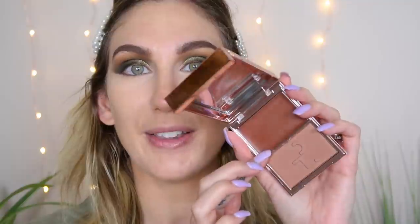So I got this Patrick Ta blush duo in She's So LA. I'm very excited about this. I have wanted to try these for a while and then I kind of talked myself out of them, and then I got talked back into it. My friend Karen Harris said she thought that I would like She's So LA. So looks really beautiful.